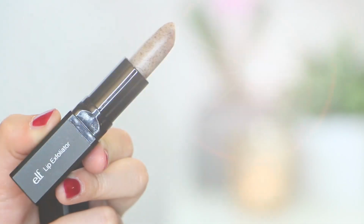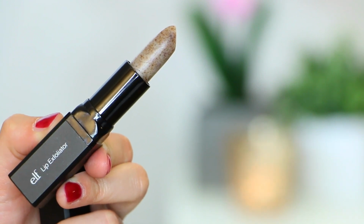So I don't know if this is only sold online. Don't hold me to that, but I just love lip exfoliators. I really don't use them very often, but this one was so intriguing to me because it's in a lipstick form. I've heard a few girls online rave about this, and it just seems so easy to apply and to rinse off.